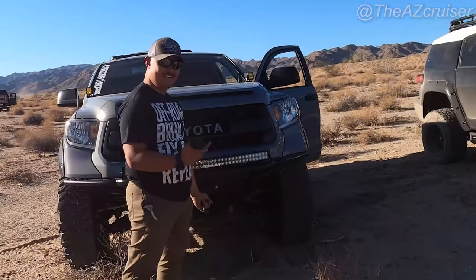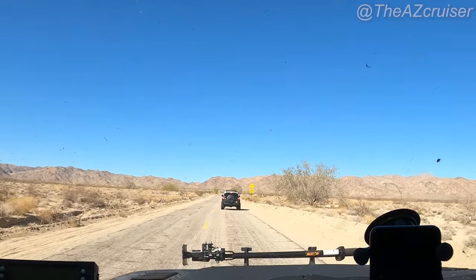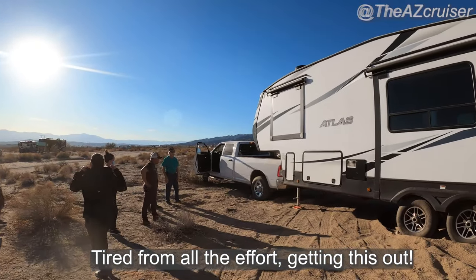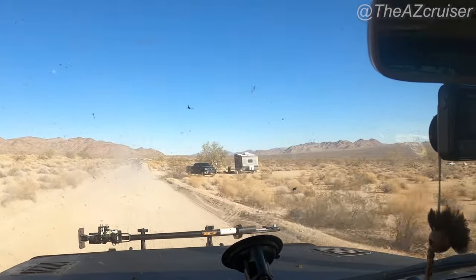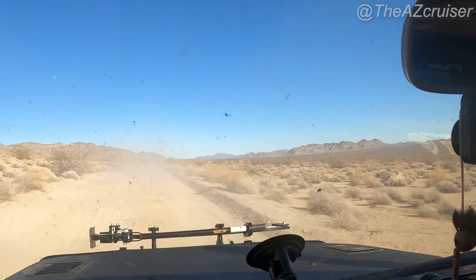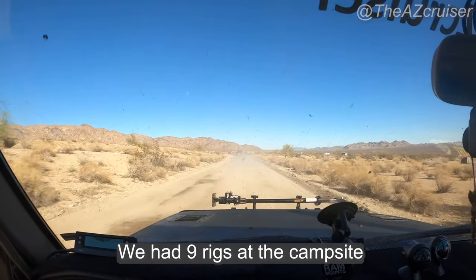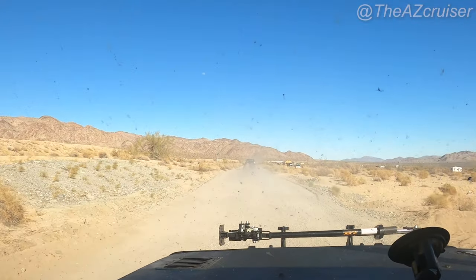So after all that hard work digging them out, we just wanted to get a quick spot to camp so we could have dinner, relax and get some rest for the next day ahead. We managed to find a big enough spot for all of us, as we were pretty deep, 9 rigs deep, I might add, so we needed some good area. So join us and check out how the camp ended up, and I hope you enjoy the video.